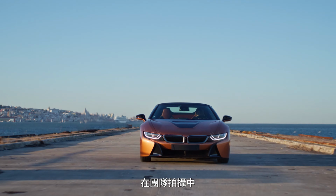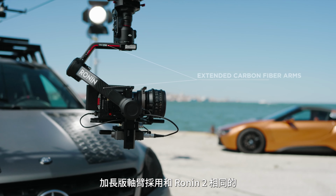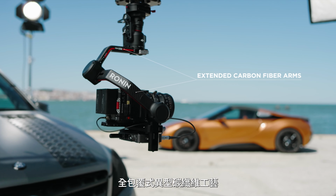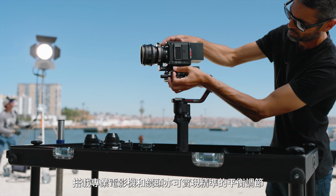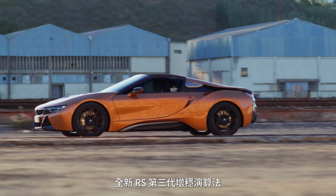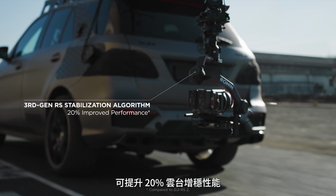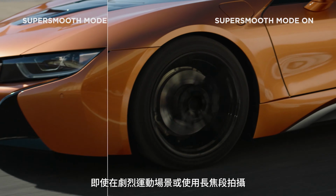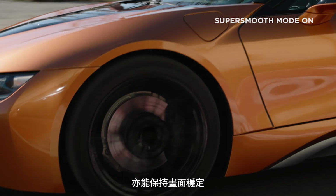For larger productions, RS3 Pro is now more versatile and capable. The new extended arms are constructed using the monocoque carbon fiber process used on Ronin 2. Together with the fine-tuning knob, cinema cameras and lenses are now handled effortlessly. Shots stay smoother than ever with an updated 3rd-generation stabilization algorithm, optimizing gimbal stability by 20%. With Super Smooth mode enabled, you can achieve stable results even with telephoto lenses in challenging scenarios.